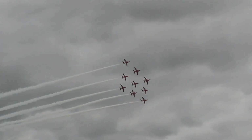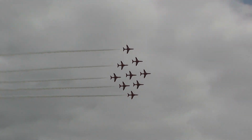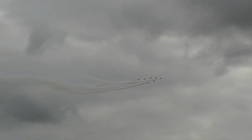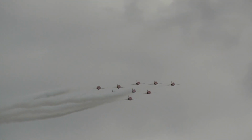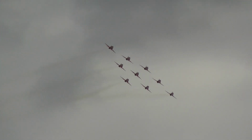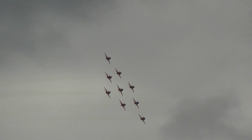On the right of Red 1 in short diamond is Red 2, one of our new pilots. Red 2 is Flight Lieutenant Damo Green. He previously flew the Hawk as an aggressor pilot on 100 Squadron, and he then flew the Typhoon before joining the Red Arrows for 2019.